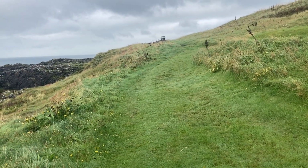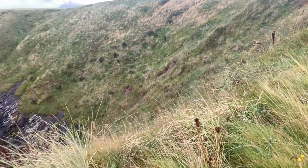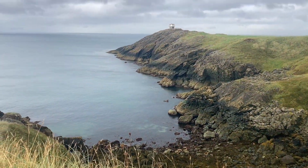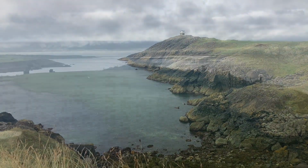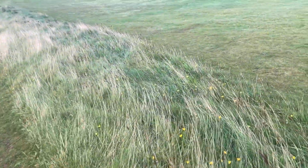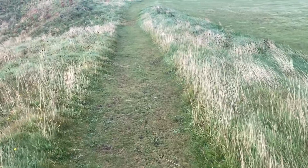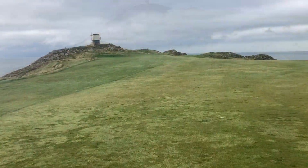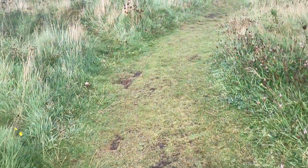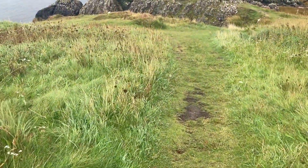I just thought I heard one then. See what I mean? Literally, just down to your left there, that's probably about 100 foot drop. But it is absolutely spectacular. Look, you see the coast path just takes that cheeky little couple of meters more to the edge. I am so hoping we're gonna see something on this headland. Oh my goodness. Oh my goodness, North Wales coast path has come up trumps.